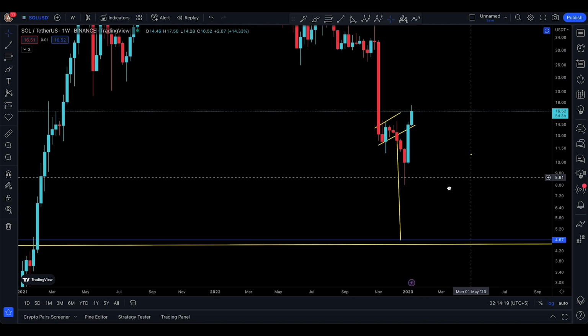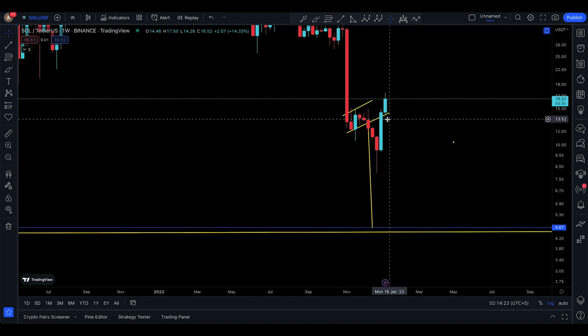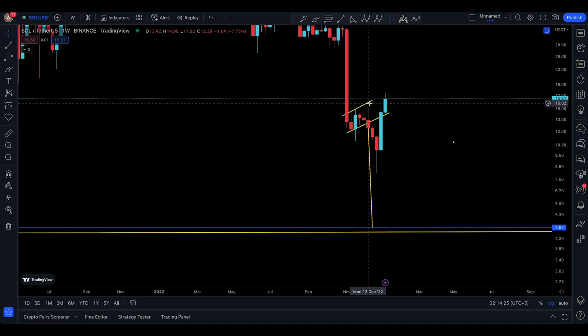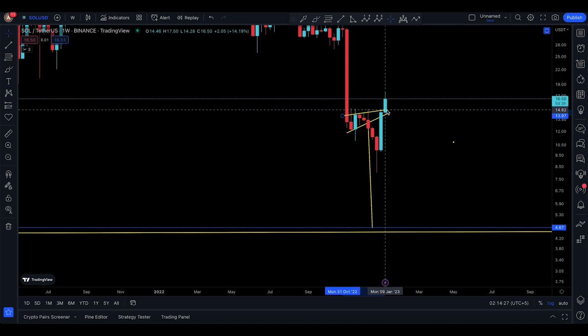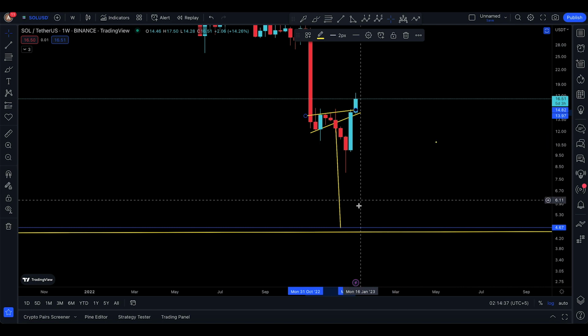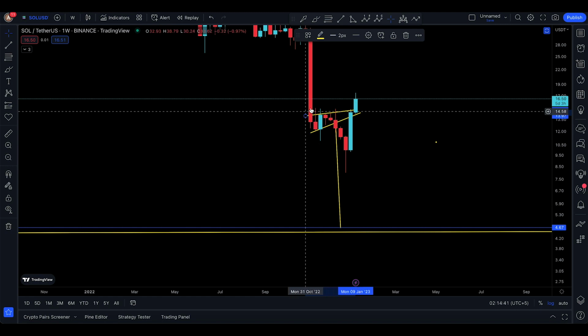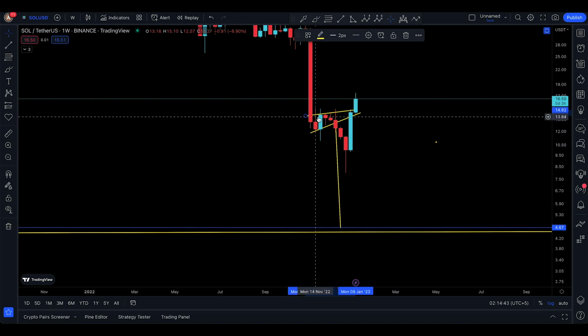Now there was a bear flag here that you've actually broken out of, but we still need a weekly closing. So this was your flag, and it seems like that flag is invalidated. So one can say that Solana is not on a technical target of $4.67 anymore, maybe because of that bear flag.